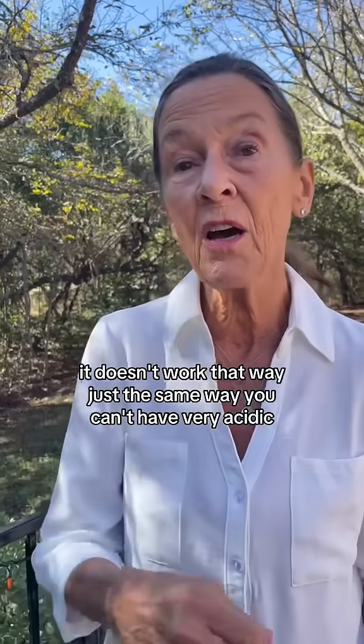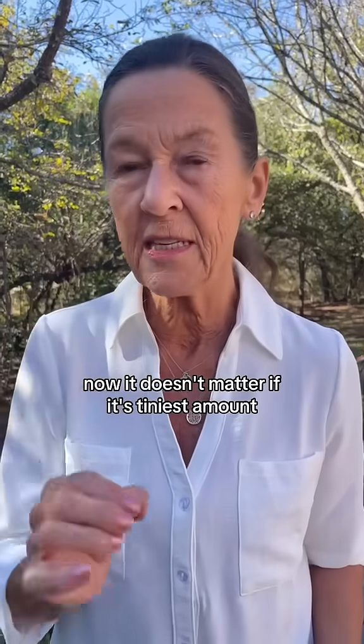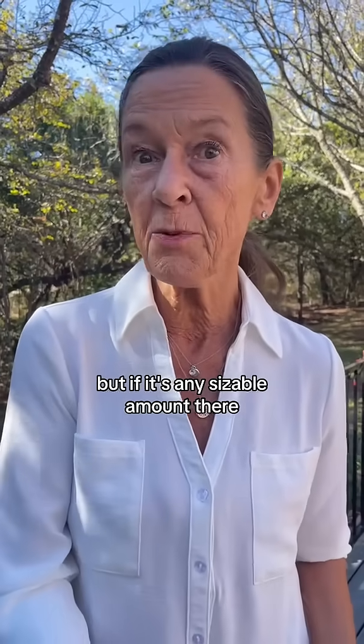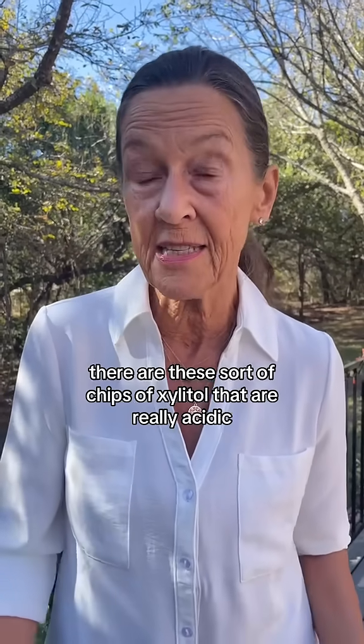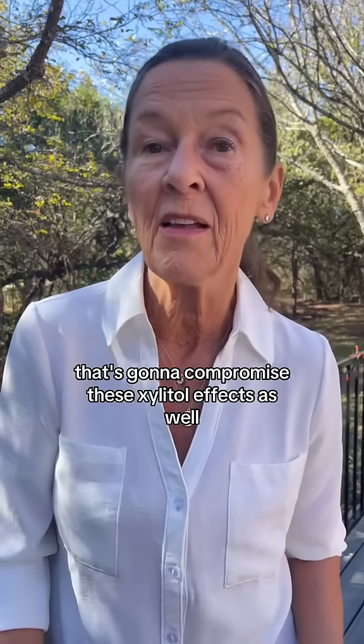Just the same way, you can't have very acidic products. There's a xylitol product or several products out there that they put a lot of citric acid into. Now, it doesn't matter if it's the tiniest amount, but if it's any sizable amount, there are these sort of chips of xylitol that are really acidic. That's going to compromise the xylitol's effects as well.